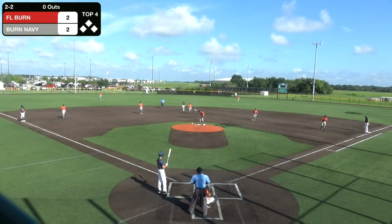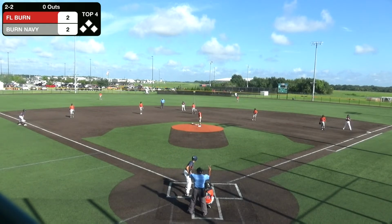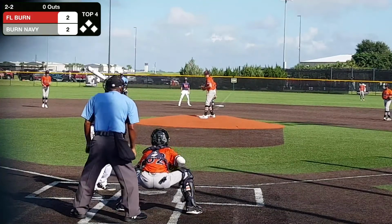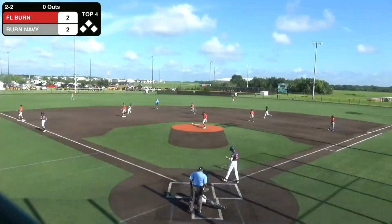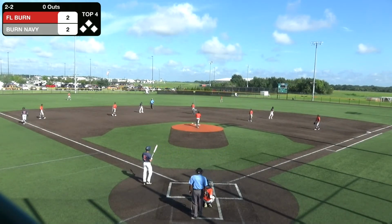So a 2-2 count here. Ethan Futch in relief of Briggs Tibbles, trying to keep the game alive here for Burn National. Delivers in a curveball, hits sharply down the third baseline, but it's foul. And the count will stay at 2-2.